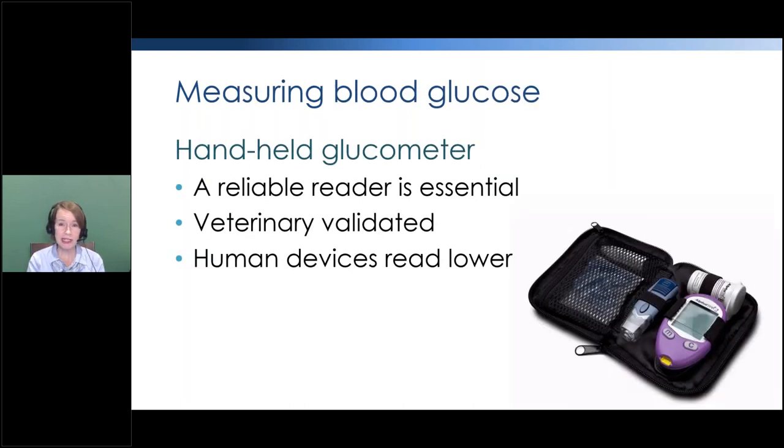Now, up until recently, we've been relying on handheld glucometers. It's important if you're using these to have a veterinary validated model. Otherwise, we tend to get data points that aren't that reliable. The human devices tend to underread, and that can become very confusing.